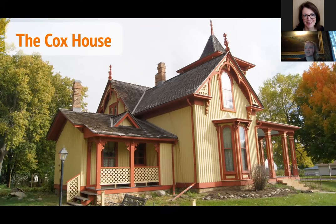For its architectural and social significance, the Cox House was listed on the National Register of Historic Places in 1970. A little bit of work history in the house includes that both the Cox House and the Carriage House were damaged in a March 1998 tornado in St. Peter, Minnesota, but it was repaired and it continues to be used for various functions by the society and the community.